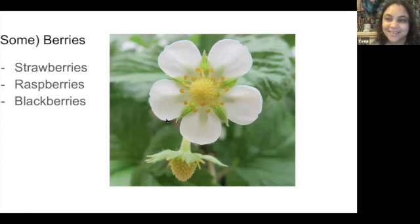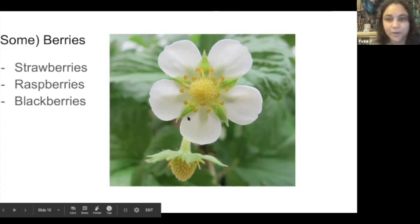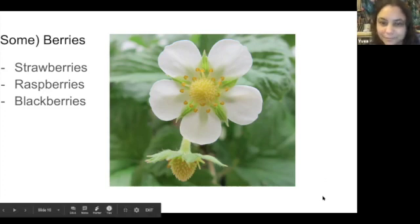Is it a strawberry? It is a strawberry flower. Yes, this is a strawberry flower. We have wild strawberries, we have cultivated ones, and sometimes the cultivated ones might have a couple more petals than the wild ones, at least that I've seen. Actually, my husband first guessed that was strawberry, but then what threw me was the leaves. They do not look like strawberries to me.